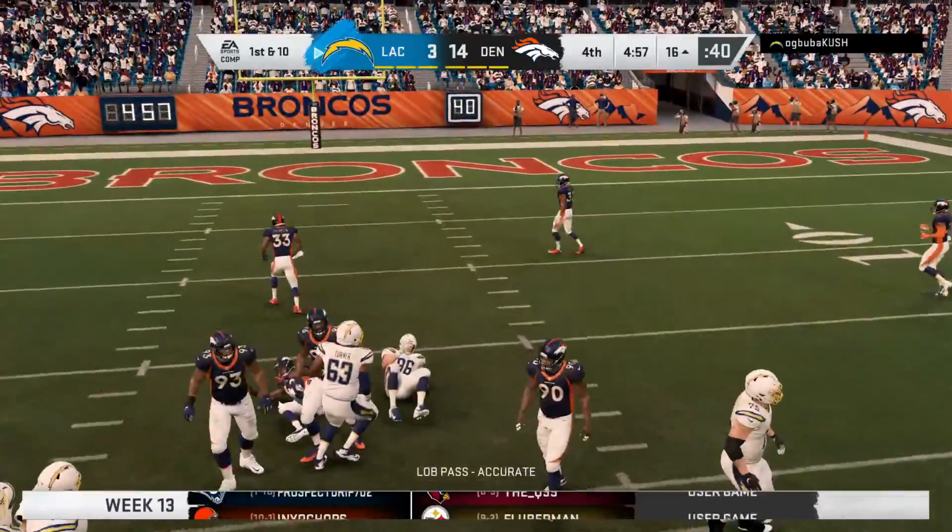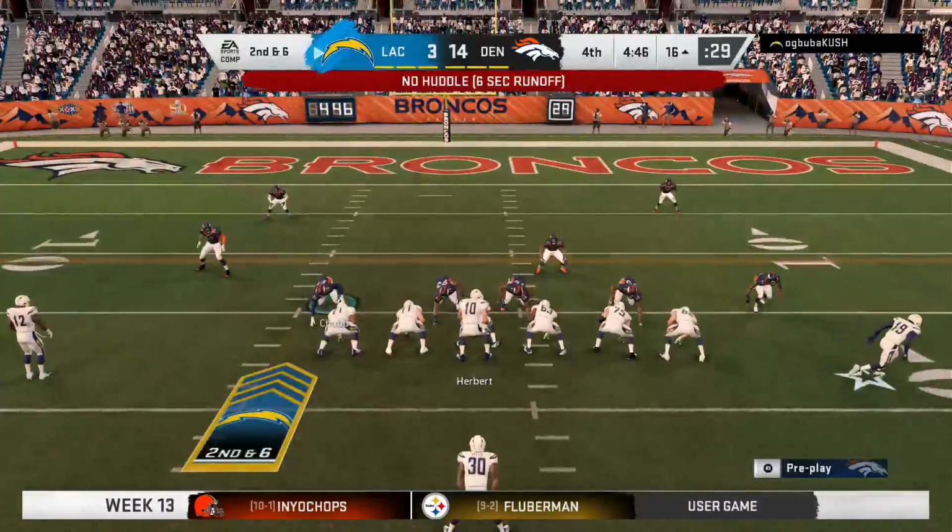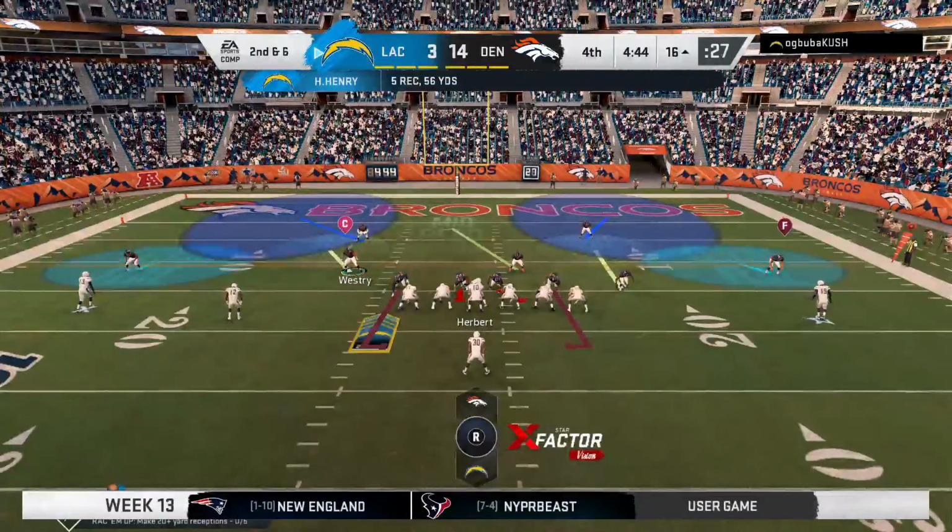On first and 10, Herbert complete. Hunter Henry with a grab. That throw good for 4. It's second down.